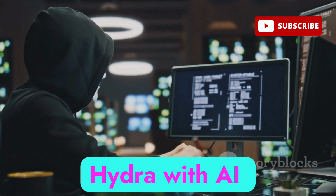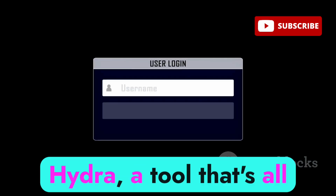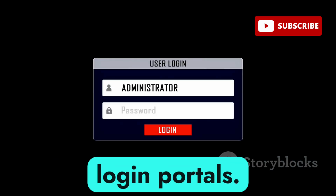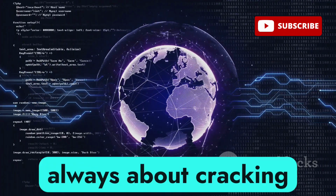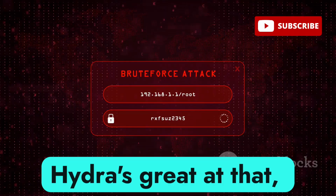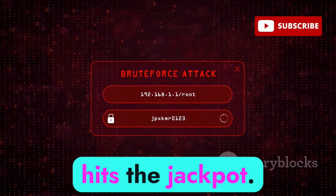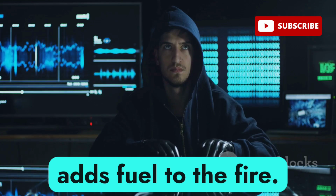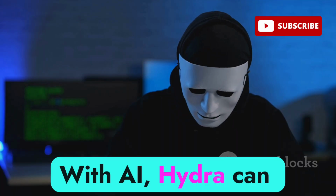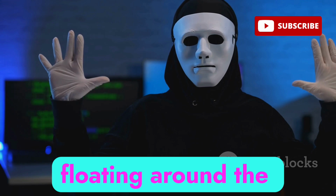Chapter 4: Hydra with AI, weaponizing login attempts. Now let's talk about Hydra, a tool that's all about brute forcing login portals. You see, it's not always about cracking the password itself, sometimes it's about overwhelming the system with login attempts. Hydra's great at that, trying different username and password combinations until it hits the jackpot. But here's where AI adds fuel to the fire. With AI, Hydra can analyze stolen credentials, those lists of usernames and passwords floating around the dark web.